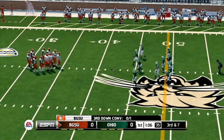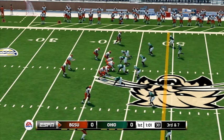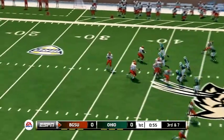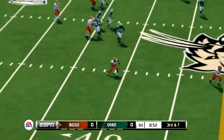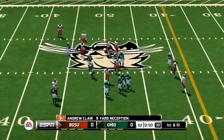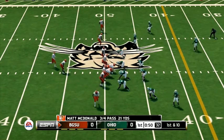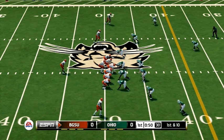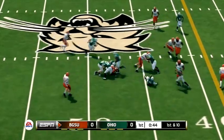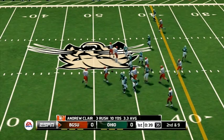From their own 42-yard line, third down. Looks middle, got his back. They'll bring him down at about the 49. Hudson with the tackle at the 49-yard line. That makes it first and 10. He makes it to the 48-yard line. That brings up second and 9.